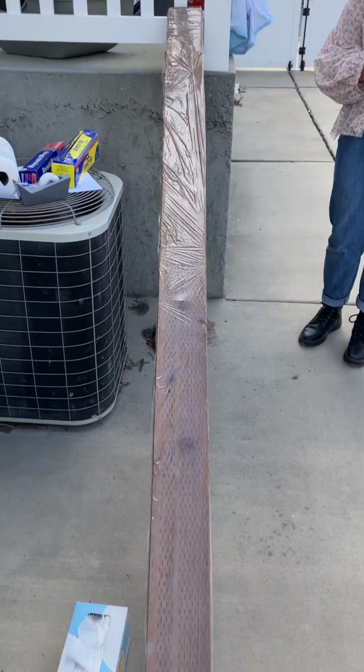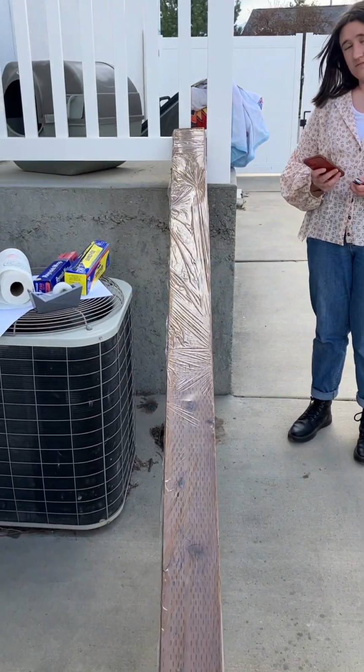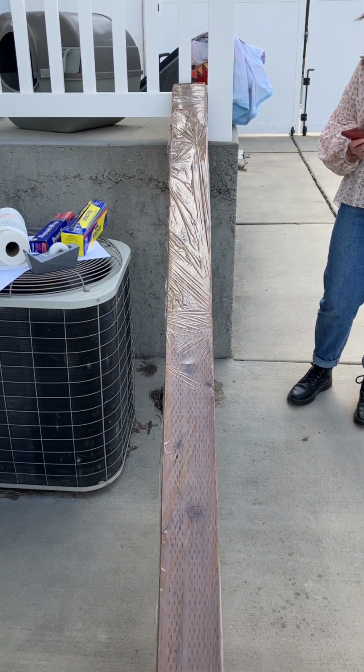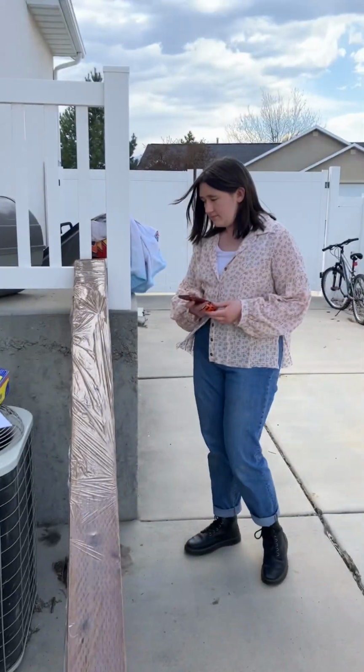Okay, for our next ramp, we decided to do plastic wrap, and this one we think actually might do pretty good because it's pretty no friction. There's not a lot of friction other than the wrinkles, but we'll see.